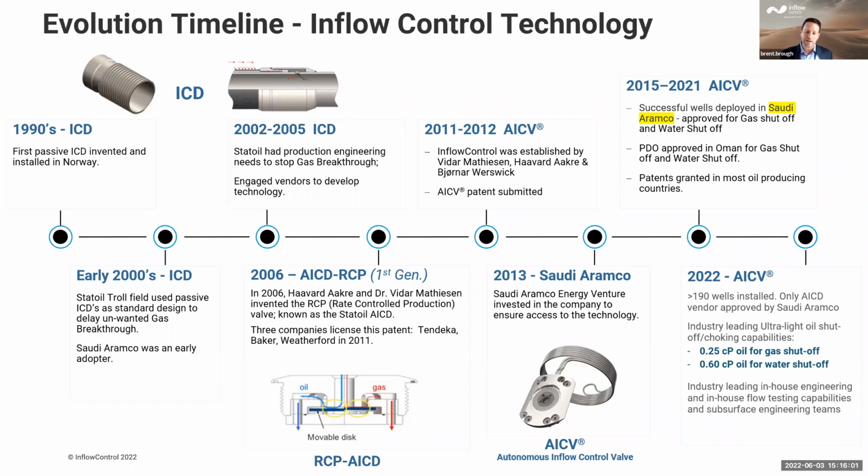When Inflow Control invented the AICV, the goal was to create enough closure force. So for any mechanical engineers or completion engineers on the call, you'll be able to relate that to shut off an unwanted zone, much like a safety valve, or much like a wellhead, you need to have closure force, mechanical or hydraulic. Our technology actually has the ability to hydraulically choke or close off the main section of the valve. And that's the big difference from other technologies, is that our valve is like a hybrid between a hydraulically controlled smart valve and then a passive inflow control device.